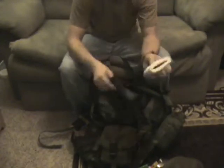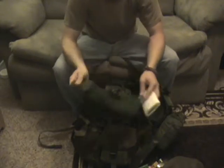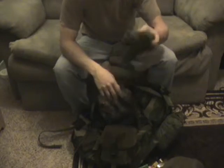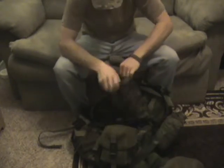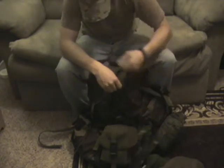You'd be surprised what you can do with toilet paper. Standard issue little washcloth so you can wash yourself, keep yourself clean. Fight off disease, fight off the bugs, fight off the smell. You'd be surprised how many people can sneak up on you because they can smell you. So, got that. What else we got in here? Got some more sanitizer right here.